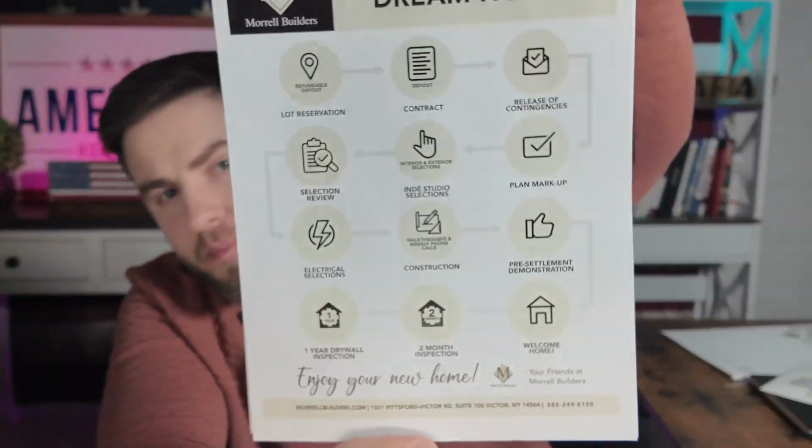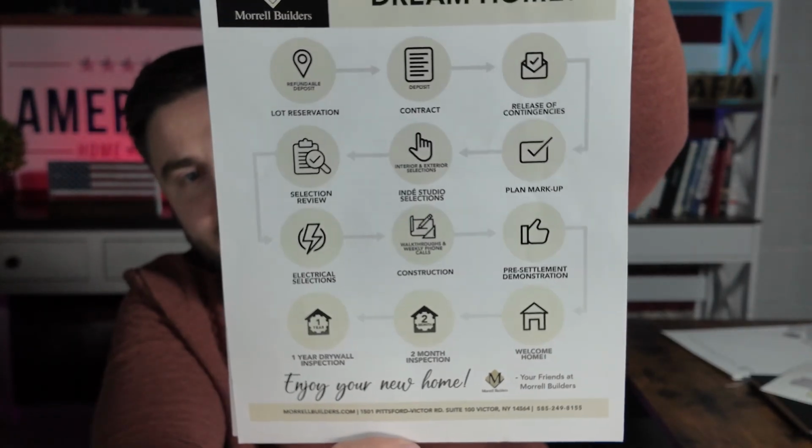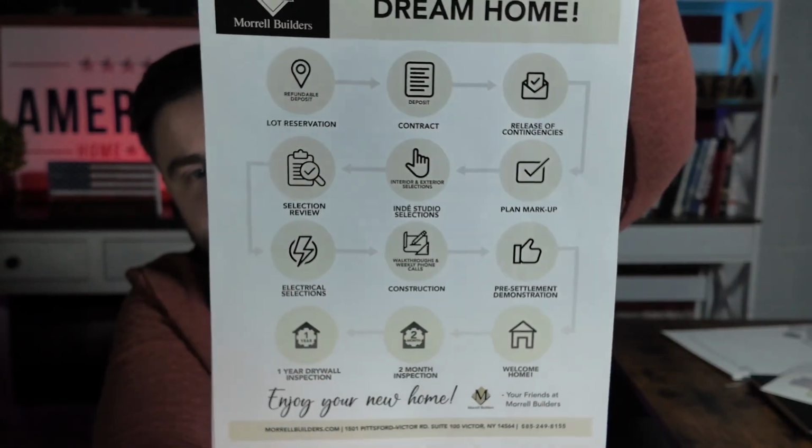So then here's their process. It's really cool that they provide this. Super simple, super basic, in-depth process that they stand by, and they will take you through this step by step. It's just amazing that they lay it out like this. It's one of the easiest guides that I've seen from a new construction builder.